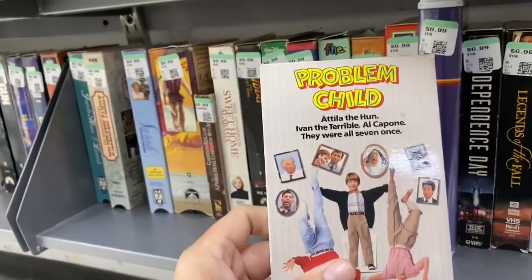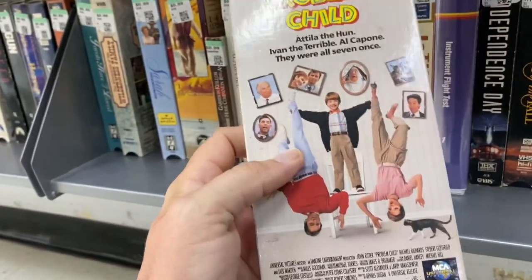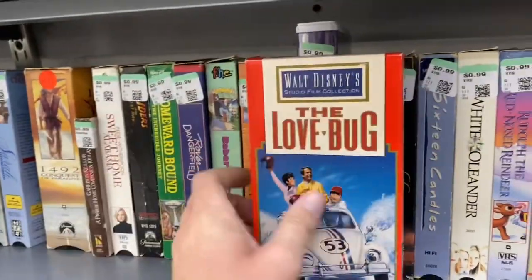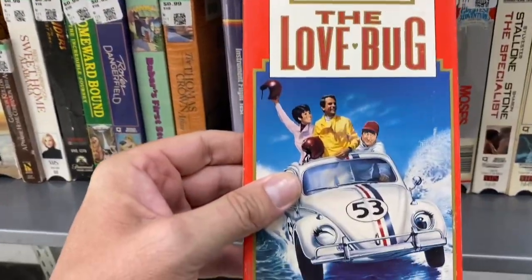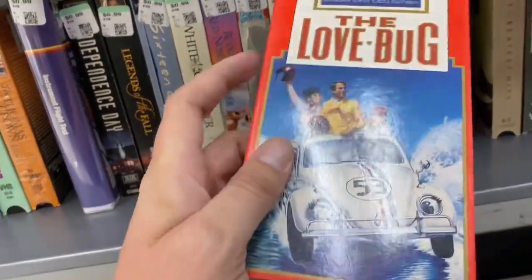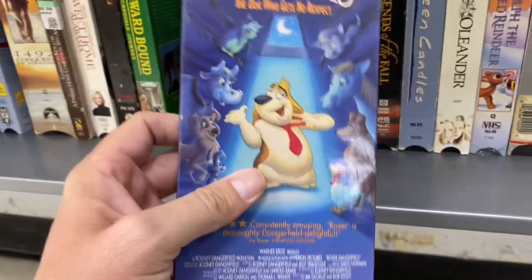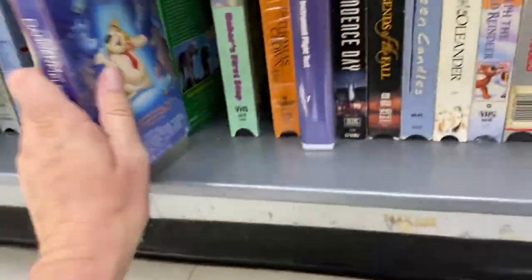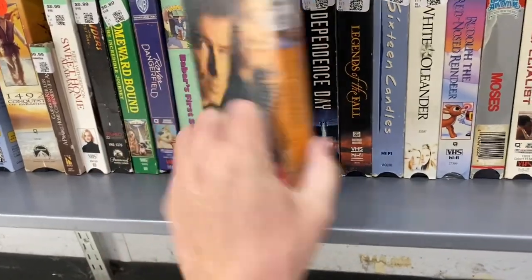Oh, look at this. Problem Child. Alright, I'm going to get that one too. Oh my gosh, we got Herbie the Love Bug. The original one. I've got like Herbie the Love Bug 2 and 3, but I don't have the original. Rover Dangerfield. With Rodney. I don't think I've ever seen that.